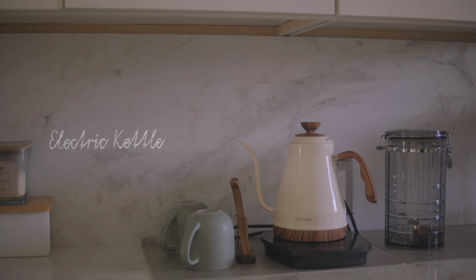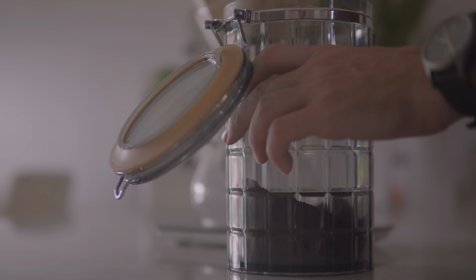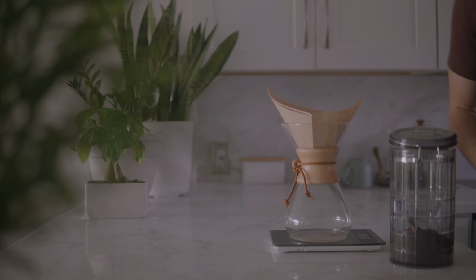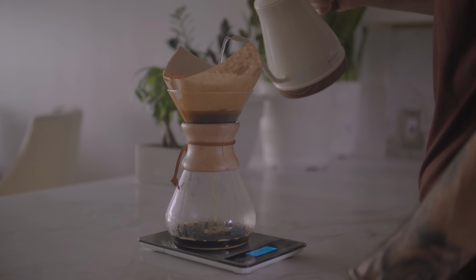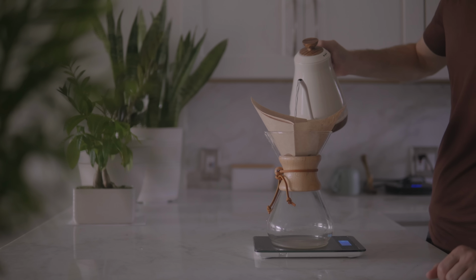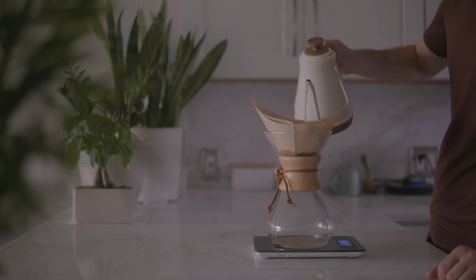Let's get started. Electric kettle. It blows my mind that I actually went 20 something years without having one of these. And then I learned that it's pretty much just an American thing to not use electric kettles. And this is just a simple electric kettle that I found on Amazon. I really like the off-white color, and I think the wooden accent looks nice.